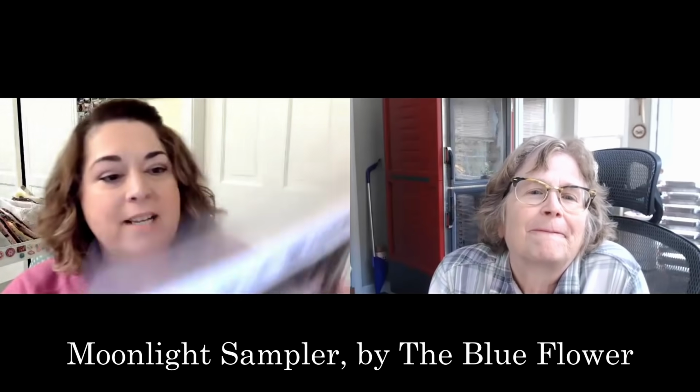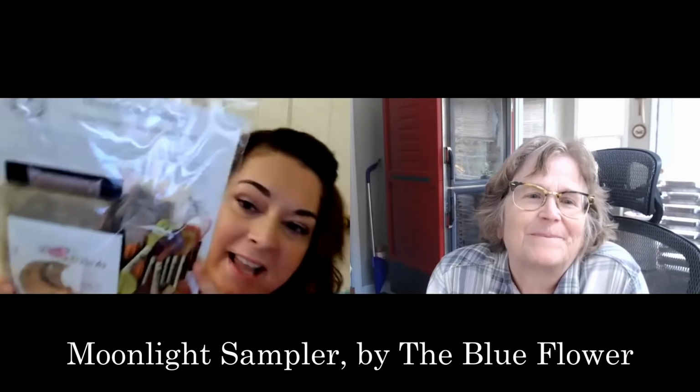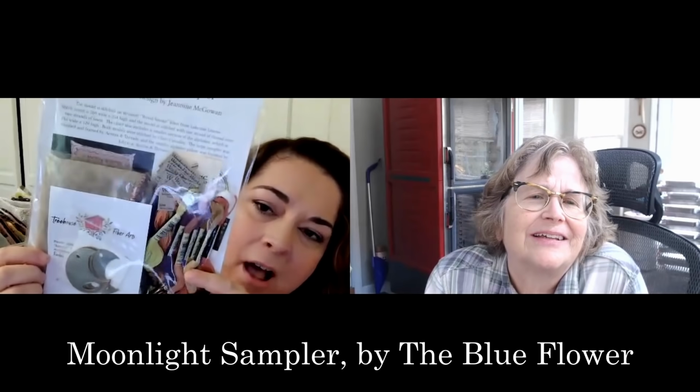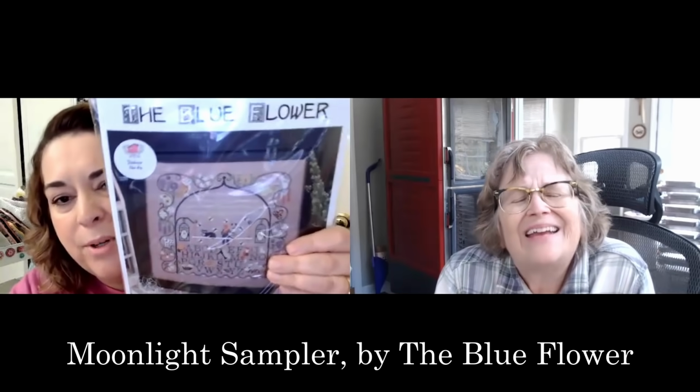So you've already dyed for a few of my kits, which I have to say the Blue Flowers Moonlight sampler is flying out the door. I've included in it, see the silver moons there for the floss tags. The colors of this are, oh my gosh, stunning. And the fabric that you dyed for it is to die for. I told Sue that I wanted something a little bit more moody, and less kind of in the picture, it's more of a mauve tone, purpley mauve.